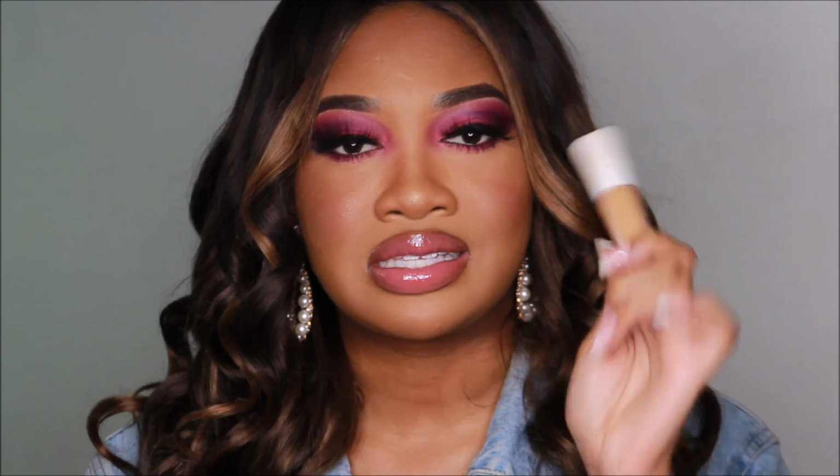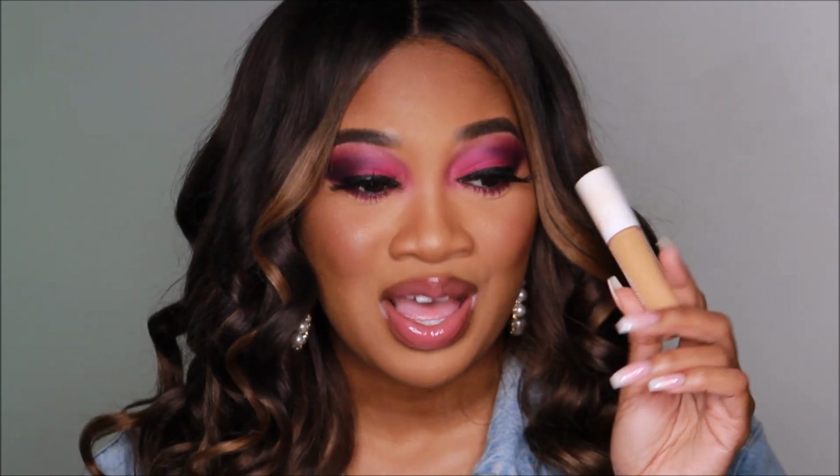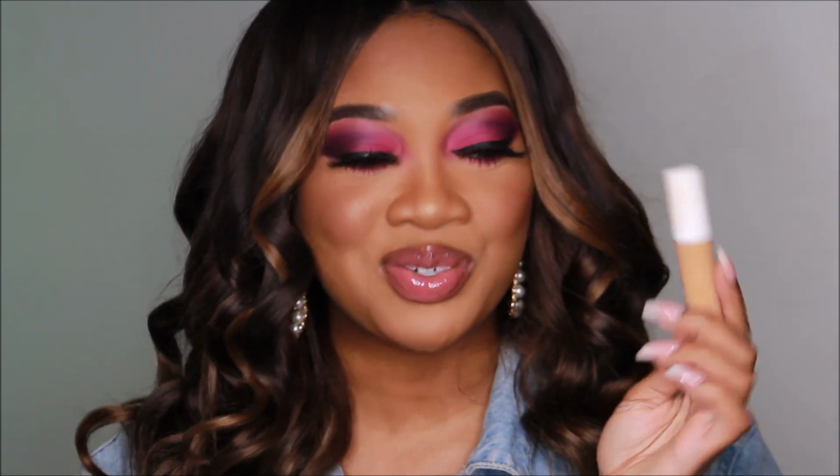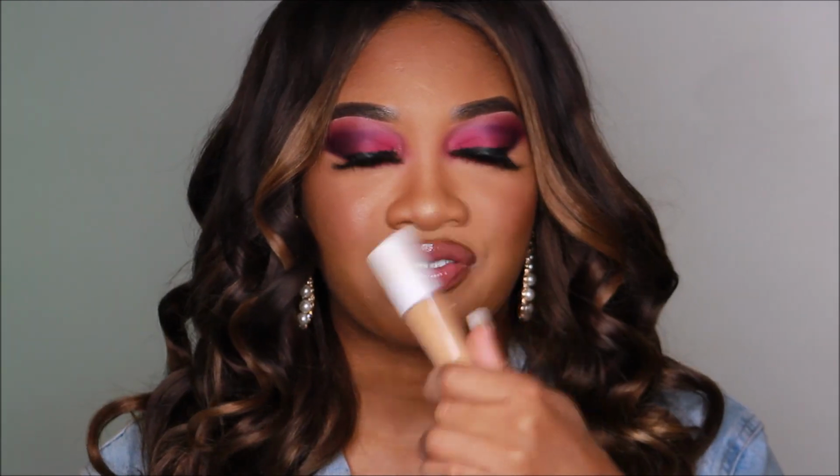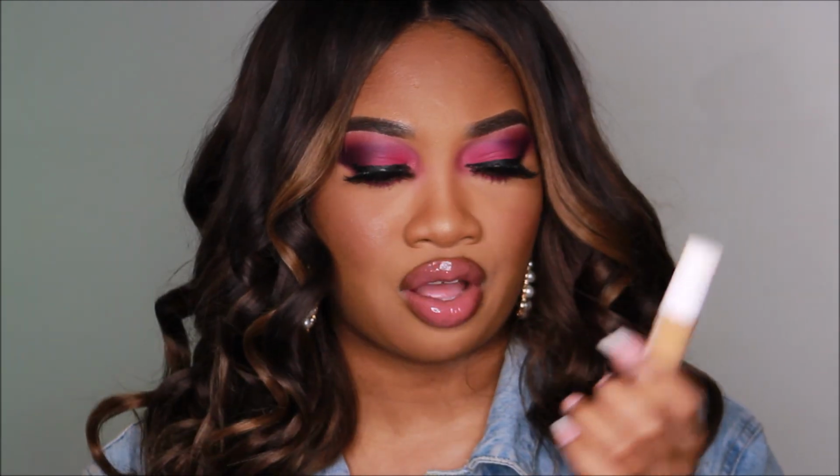I really like the doe foot applicator on this concealer. This reminds me a lot of the ColourPop concealer too. I really like the ColourPop concealer and I really like this one too. So it's going to be kind of hard to decide which one I like better because I kind of like both. Maybe I should do a battle for my face, a versus each other on my face. Maybe I'll do that. But I really like both of these concealers.